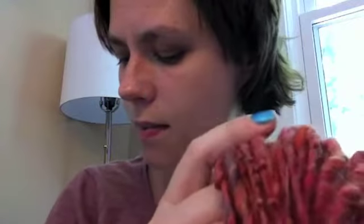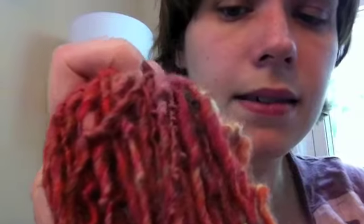This is from Jennifer Adair. I don't know what kind of fiber it was. I think it might have, yeah, I don't know. I'm not even going to guess. It's overspun. It's big and little. I actually think it looks worse now that I've soaked it and thwacked it than it did before.